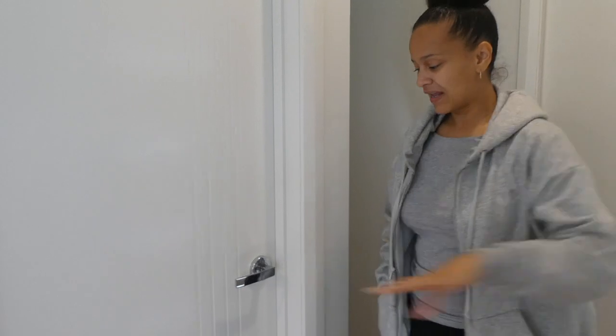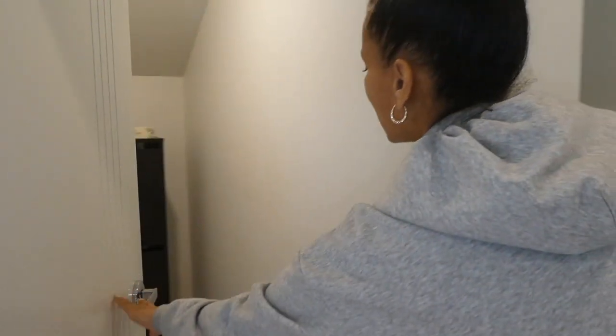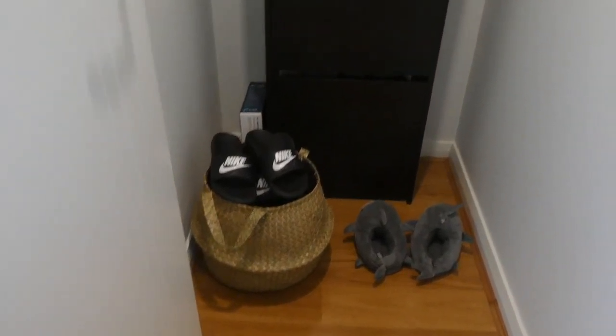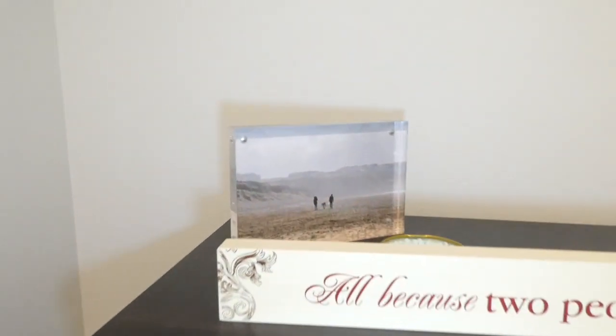So you just came in to our home here, so the front door's right here, and pretty much when you come in you just see our understairs storage cupboard. At the moment we're using it for shoes, so we've got a smart storage cupboard from IKEA. We've each got a little shelf, and then we've got a little basket for our slides and stuff. And you'll see my son's little shark slippers down there.